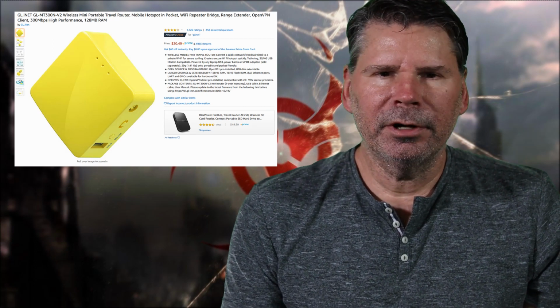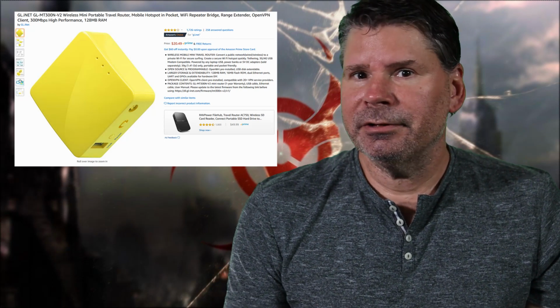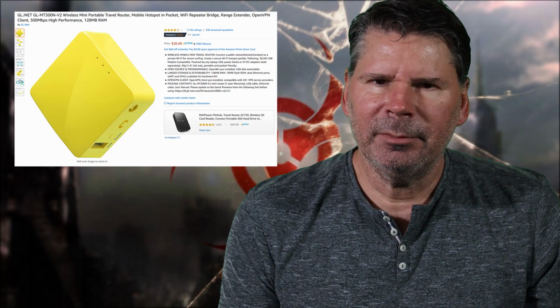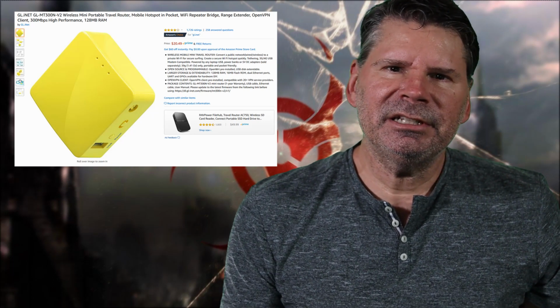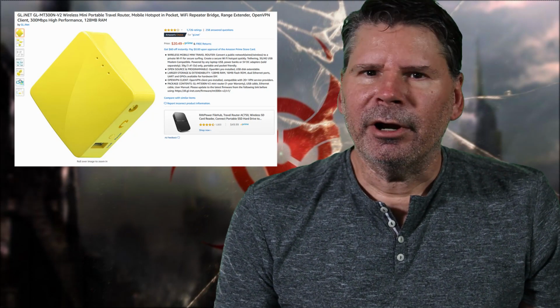It has 2 Ethernet ports. It supports Wi-Fi. It's powered just from 5-volt USB, so you can run it from a battery pack. You could plug it into a camera, your laptop. It also does have a USB slot that you could run a webcam or something from. So very powerful little router.